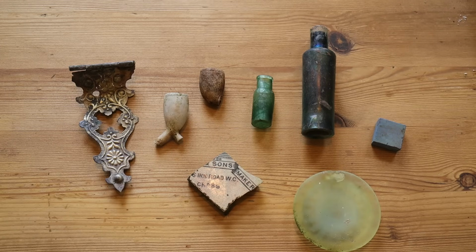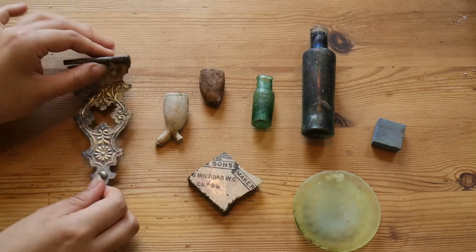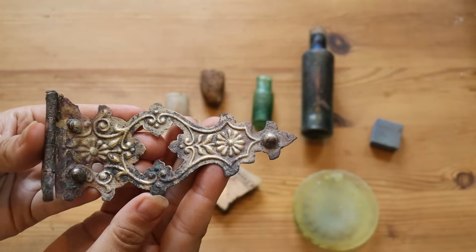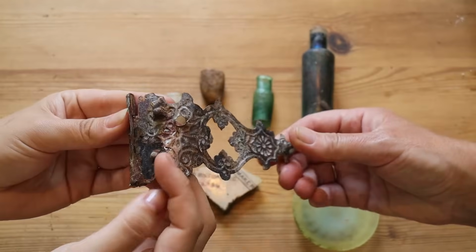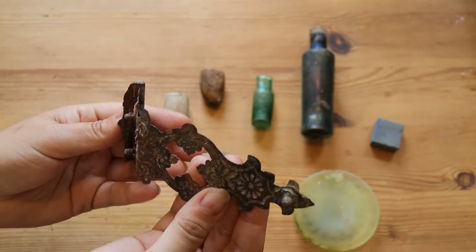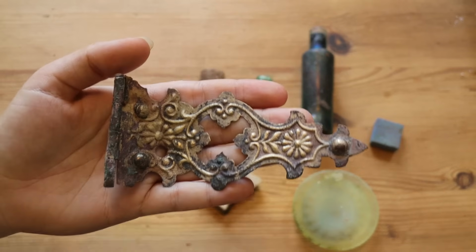What was your favourite find? Well, my hinge. Yes. Come on, then. Clasp? Unhinged. Is it a hinge or a clasp? I think it's a hinge because if you turn it over, you can see where the rest of the hinge would have been. Must have come off a trunk, maybe. Or a big book.